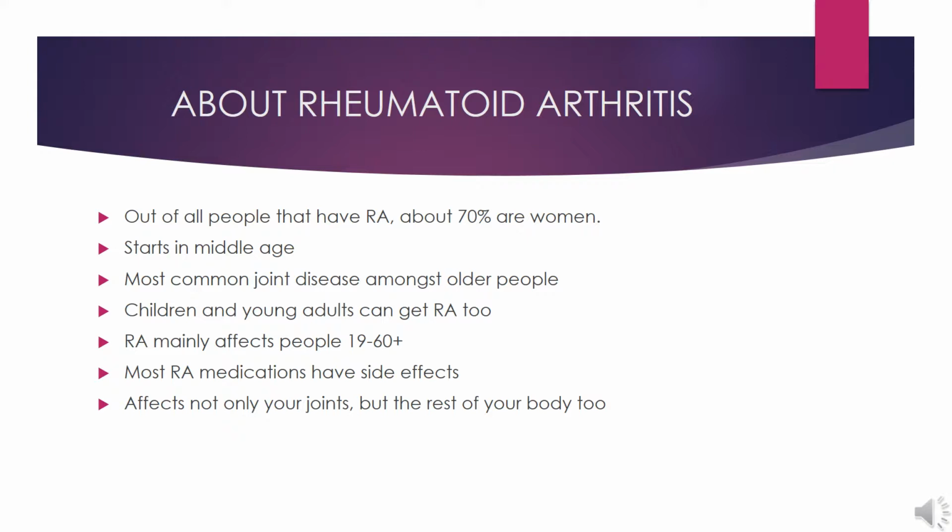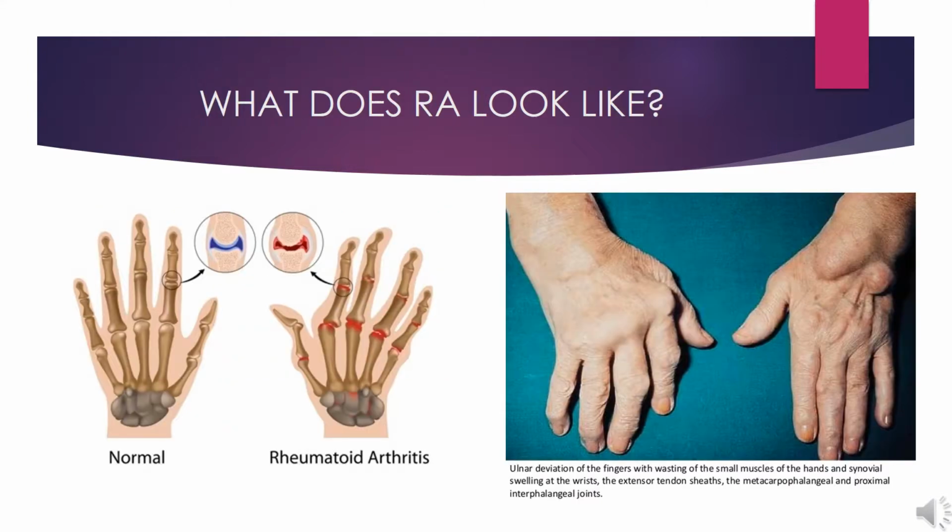Next, what does rheumatoid arthritis look like? On the left, we have a picture of what normal joints look like and what rheumatic joints look like. As you can see, RA causes the immune system to attack joints and wear them down. Rheumatoid arthritis also causes the joints to become deformed. On the right, we have a patient with progressive rheumatoid arthritis. As you can see, the joints have become severely deformed with swelling at the wrists.